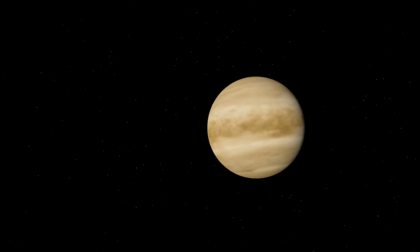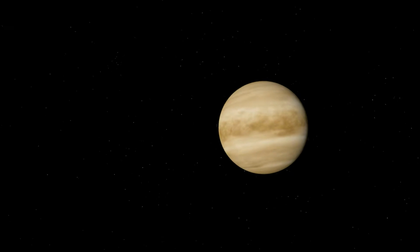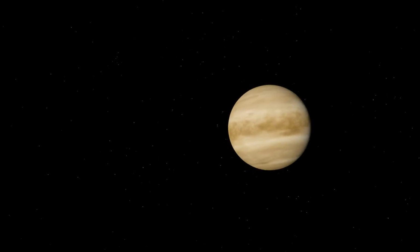There is another potentially habitable planet in our solar system, another planet that may have gotten the Cosmic Climate Cookbook just right in the past. The red planet, Mars.